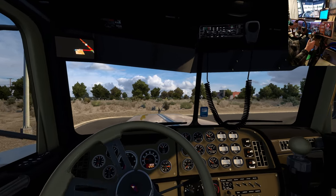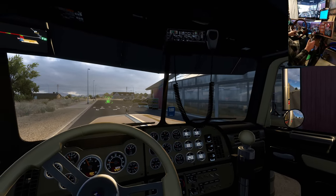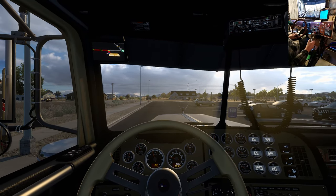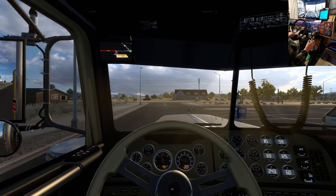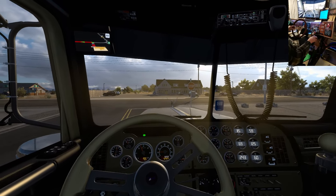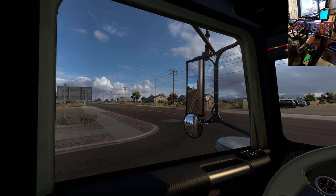I believe I only have 8,200 miles on this truck, and my tires are at 31% wear already. That doesn't make any sense. Anyway, I thought I'd take this trip today. Down here, because I did it the other day, or actually last night, with the K100E, I think it was.